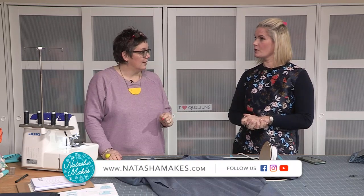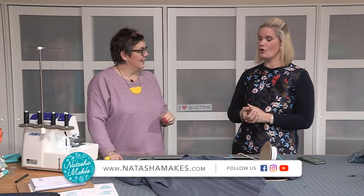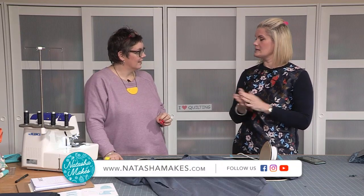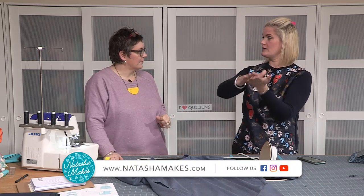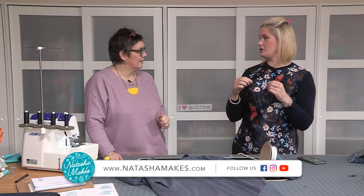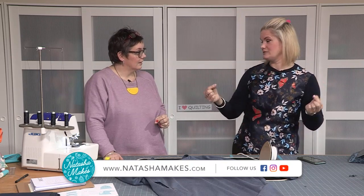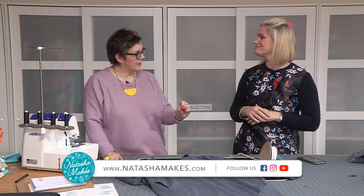I overlock quilts. There, I can hear a gasp of horror at that. But a lot of the time, especially if it's something for a child, I'll put a fleece backing on it. And instead of having to do binding, all I do is right sides together, fleece, quilt top, overlock around the edge, turn it through, fold over where I've turned it through, and then I top stitch where the seam is, which gives me a bound edge effect. Because you've got that little bit of extra bulk there, haven't you?